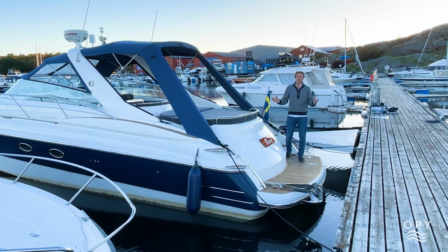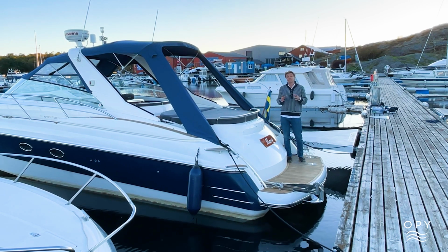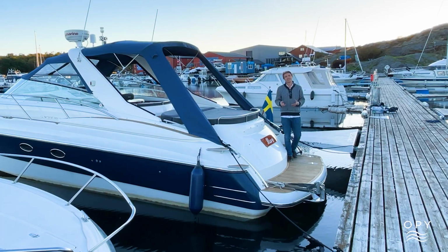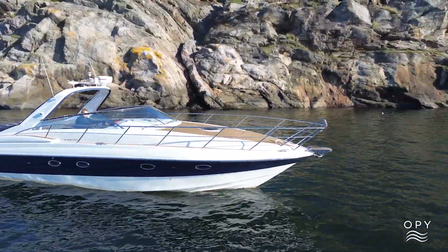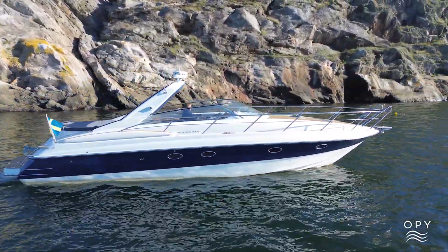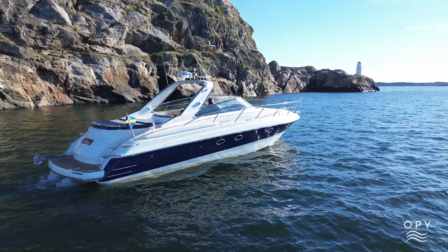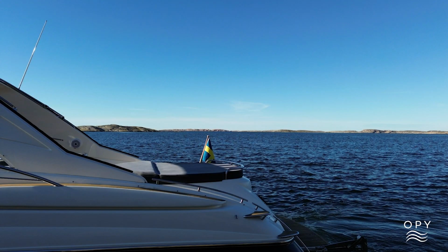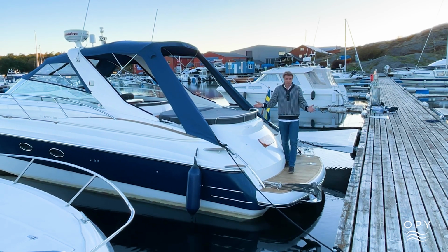Let's start with the aft area of the boat. I must say this is an area I really enjoy. Just imagine you're anchored in a beautiful bay, the sun is shining, you have this huge swim platform with a swim ladder to go swimming, you have this amazing sun pad to lie on, let the sun warm you up and get you dry. But a day will always come to an end.